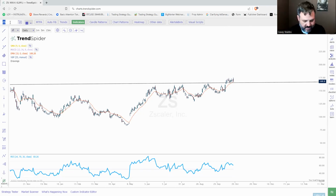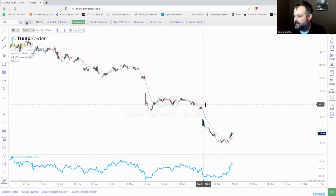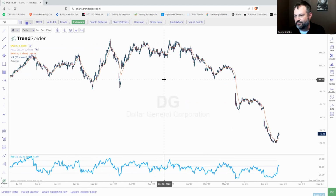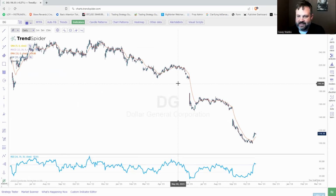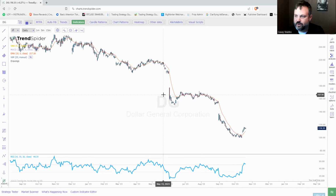Let's take a look at Dollar General. Okay. And this is one that's been beat up quite a bit. You can see it's really bad. I mean, it's really ugly. But I kind of like them. There's a lot to talk about with Dollar General.